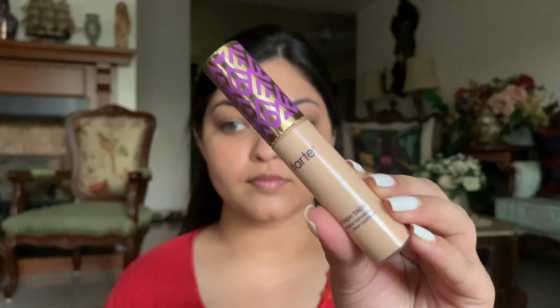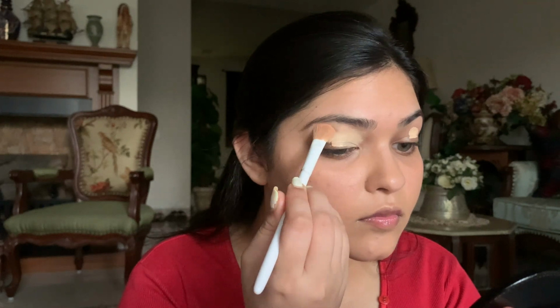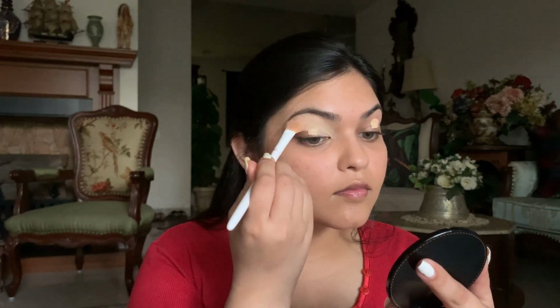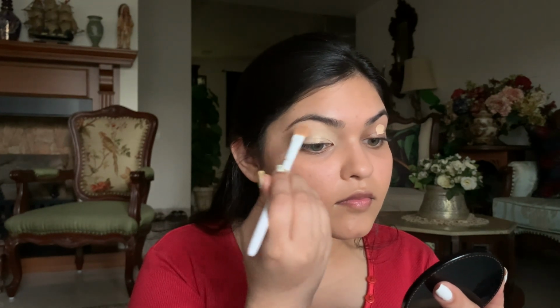Next, I'm going to use the Tarte Shape Tape Concealer to prime my lids. Since I'm doing a sunset makeup look, I'm going to be using a lot of eyeshadow, so I'm going to use a concealer to prime my lids. And the Tarte Shape Tape Concealer works amazing because it has an extremely thick consistency.